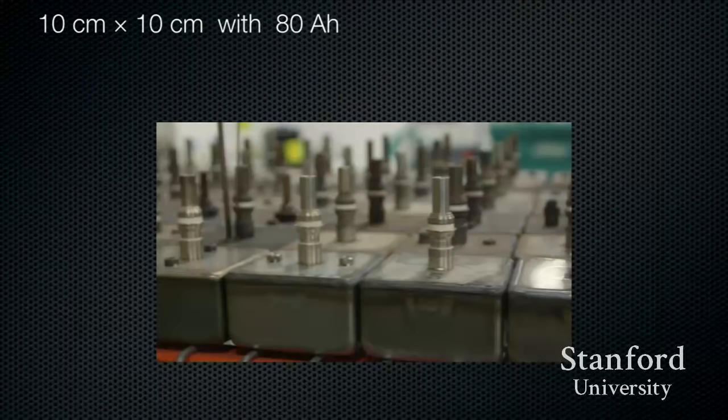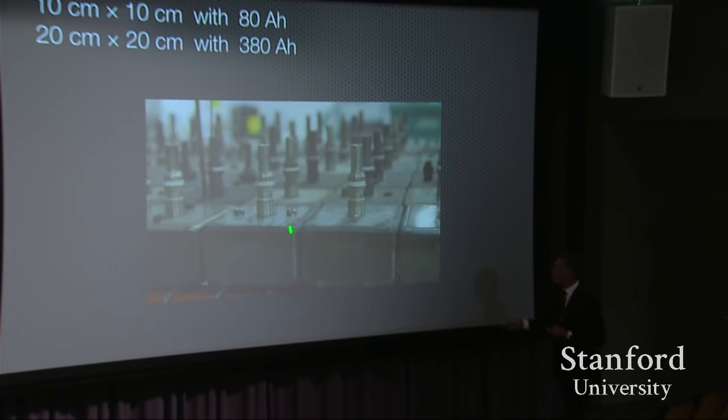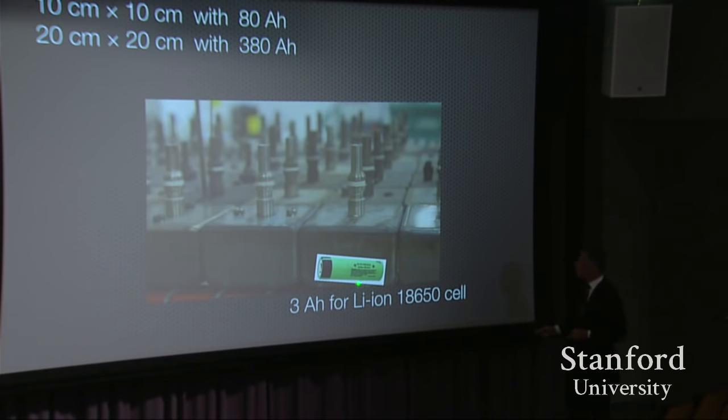This is 80 amp hours, and we've now built them 8 inches by 8 inches, one cell, and that's 380 amp hours because you get rid of all this wall, so you get more than four times the thing. 380 amp hours for one cell. It's roughly 1 volt, so it's about 380 watt hours. Now, for reference, this is an 18650 lithium ion, 18 millimeters by 65 millimeters on the same scale.